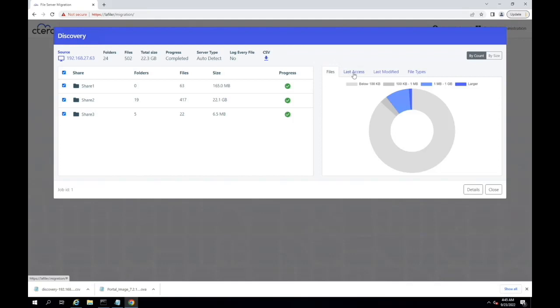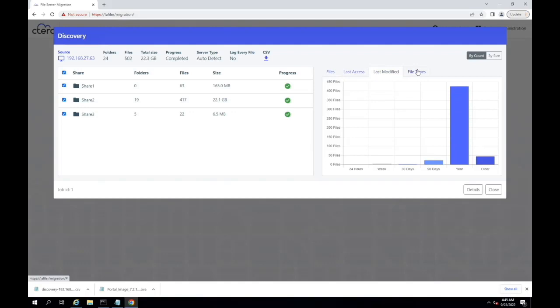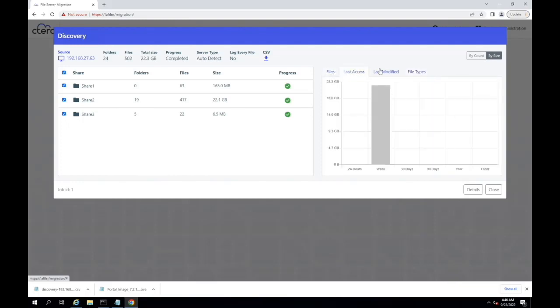In the dashboard, you see a per-share breakdown of the number of folders and files, average file sizes, and the last accessed and last modified over time breakdown. The details are available either as a by count or by size views.